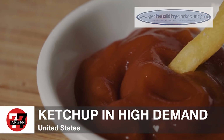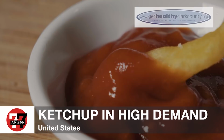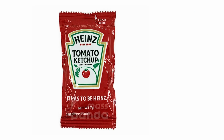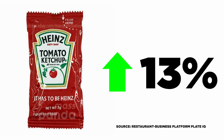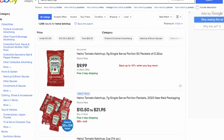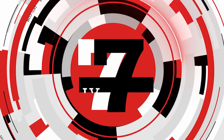According to multiple reports, with many restaurants offering takeout this past year, individual ketchup packets are in high demand, prices going up by 13% this year. A search on eBay showing 50 single-serving packets selling for as much as $10.